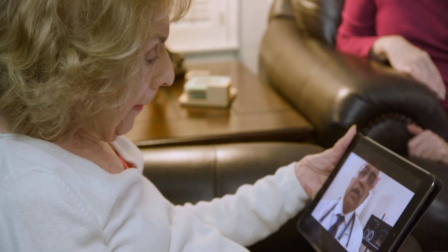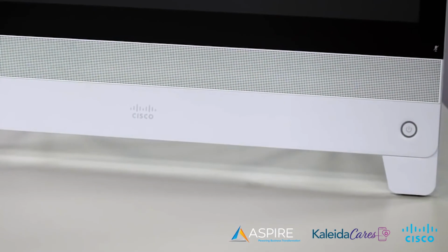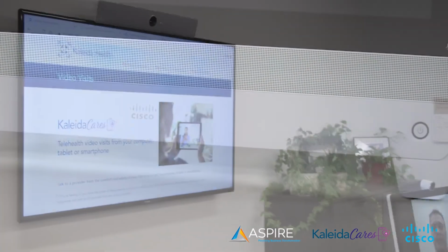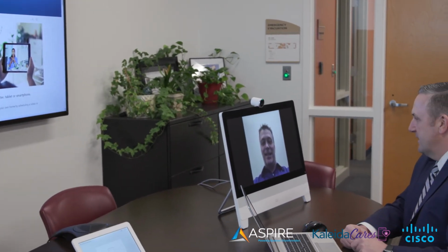The one thing that really shocked me is, because again, I've been in this business a long time, and especially in healthcare, things take a long time. Aspire and Cisco got involved. They brought in the right resources. We worked collaboratively with them, and we brought up this entire environment probably in 10 business days.